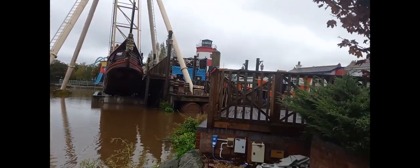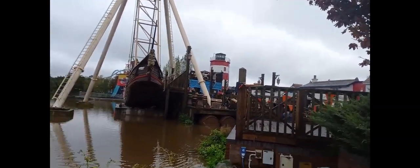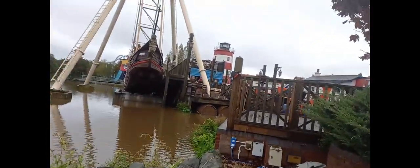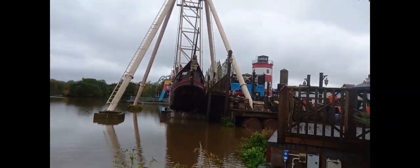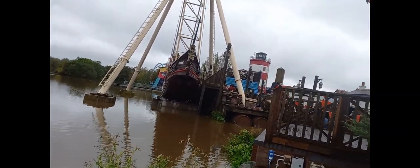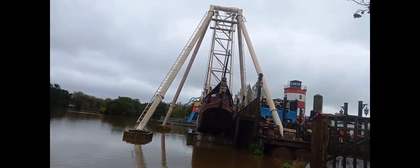Shockwave I just did as well, because it's opened. That was the third ride I did in Adventure Cove, after I did Maelstrom and Wave Swinger. So, Shockwave, yeah, it was a little bit head-bashy on the loop. I did have to wait a bit longer because I queued for the front row, but it's always worth doing it on the front row, because it's a front row ride for me.